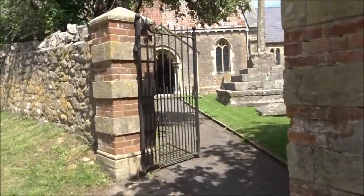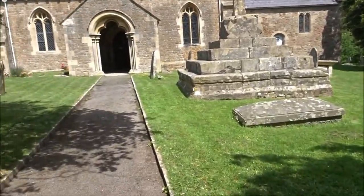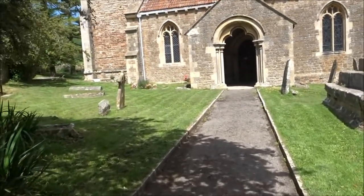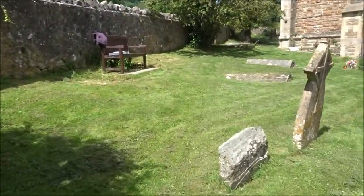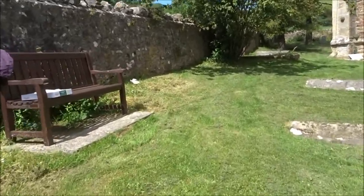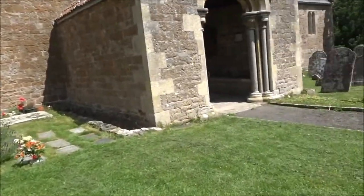Oh, they've got the gate open. It was always difficult to open this one. And here we are. And in here, there are graves of... oh, look, somebody's left their pizza. Amazing. Unless that family left it there.